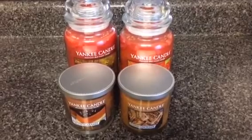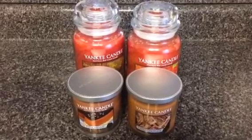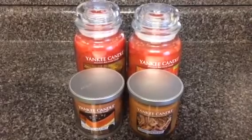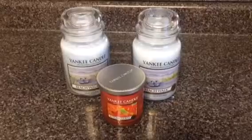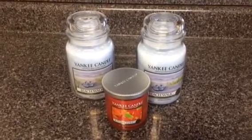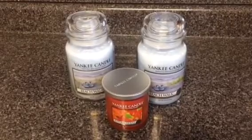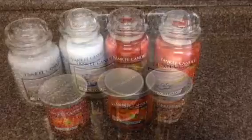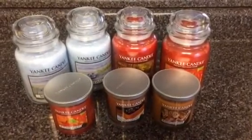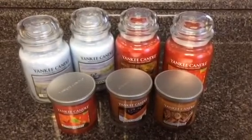For my first transaction, this order came to $34.20, with a total savings of $41.98. My second order came to $18.17 with a total savings of $54.99. So with everything all pulled together, with the $20 off a $45 coupon, I also used three $5 Yankee rewards that I had.